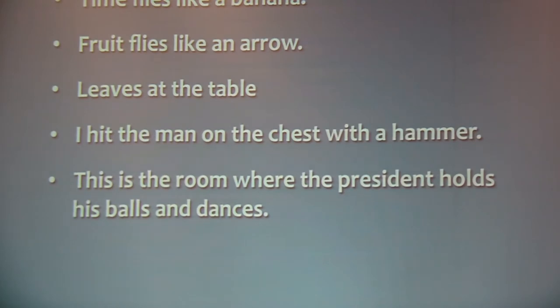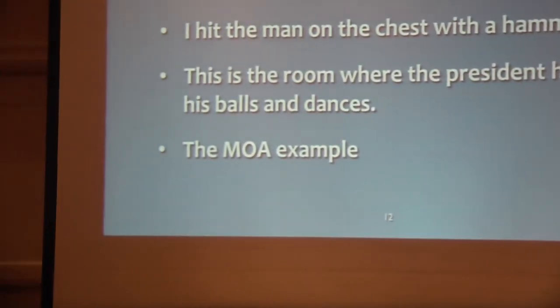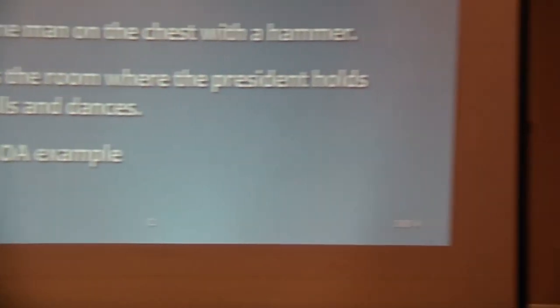There's one more example I want to give you. This is a true story. It's the MOA example. And to tell you about this, I actually have to give you a little bit of personal information about myself. Please don't make me regret this.